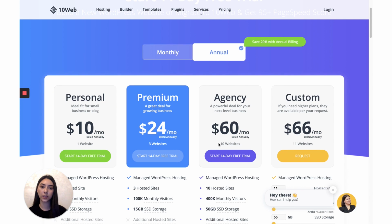But let's not go deep into that just yet. In order for you to have a more clear picture, I decided to pick some of the popular shared hosting platforms out there and compare them to 10web. These companies are HostGator, GoDaddy, and BlueHost. I'm going to compare these WordPress hosting providers based on 8 components, and these components are things like page speed, security, elasticity, uptime, customer support, and complementary tools, as well as pricing.